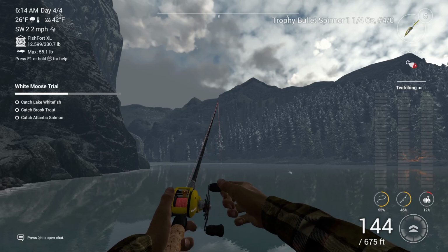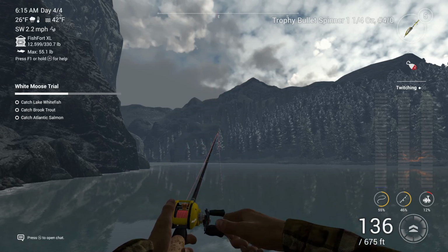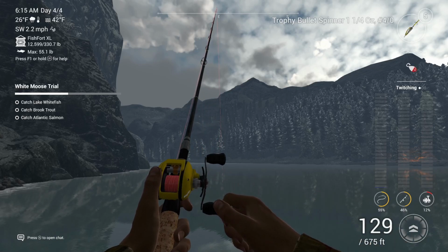Now what we're doing, we're twitching. It's technically a lift and drop, but I lift and then I reel down. Lift and I reel down. Don't wait till it sinks to the bottom. I let it hit and wait a couple seconds and then I start this.